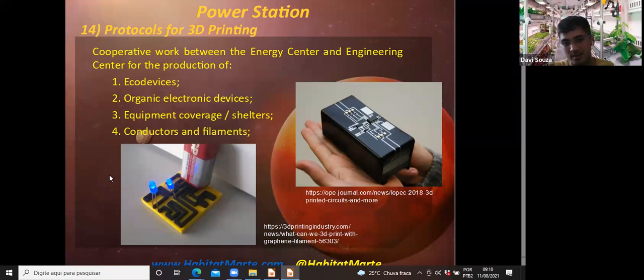This is a really simple circuit, just to turn on an LED. So you can see here how effective it is.